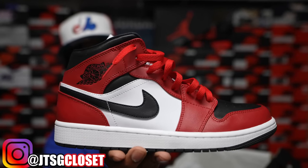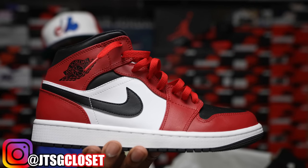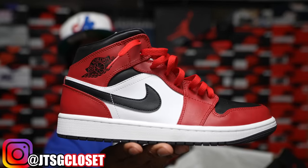This is a lace swap on them. They do come with black laces, so I will probably leave the red laces in there and I'll send you a pair of black laces to go with them so you can swap them. But they originally just come with black laces, but you know, I just be swapping everything out.